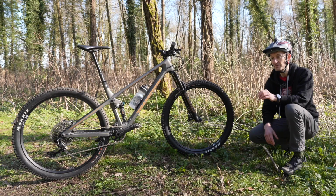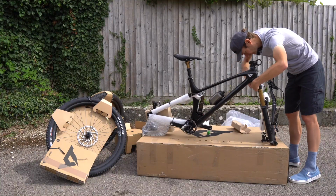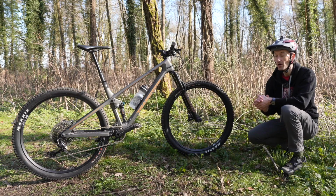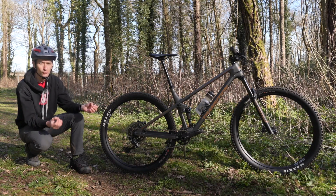And that really highlights the difference between the direct sales model, which YT Izzo is, the bike arrives in a box and you build it yourself, versus buying from your local bike shop and that dealer network and that customer sales support you get from buying from a bricks and mortar retailer. So how do both bikes compare when it comes to riding them?